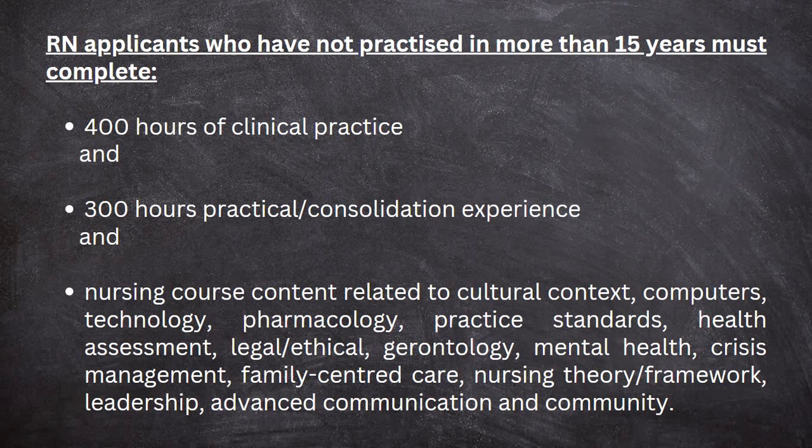And if you are an RN applicant who has not practiced for more than 15 years, you must complete 400 hours of clinical practice plus 300 hours of practical experience plus the nursing education requirement as specified in the slide, right? So now you can see that the requirements vary as per your work experience, when you left working and which category you are applying for, right?